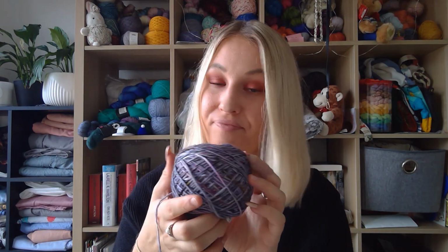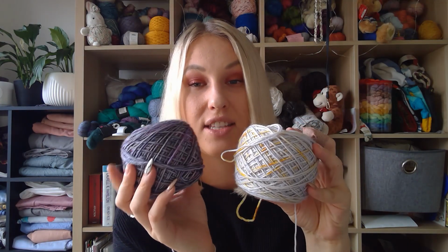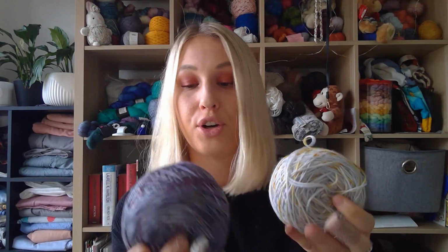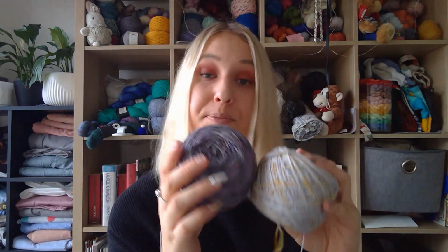So instead I picked it for my cowl, and I just love this. I love everything about this. These colors are just beautiful. And then this was the contrasting one that I found as well. This is slightly thinner than this one, but I don't really mind it together. This one feels a bit more hand spunny. Normally I put the tags in the middle, but I've lost them, so I have no idea what they are. They're just beautiful.